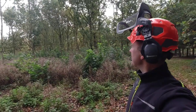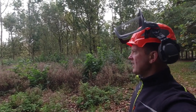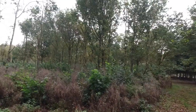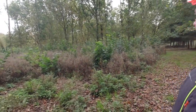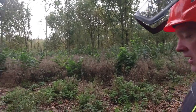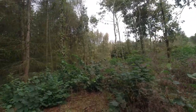So this bit just behind me is last year's cut. The bit we just walked past, over and through there, you might see some taller bits, and they've got to be up to about 8, 9, 10 foot now. That was the previous year's cut, so this is all doing very well. Most of it's up to about 5 and 6 foot.